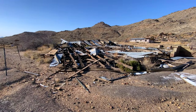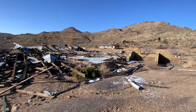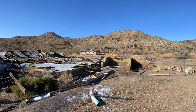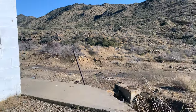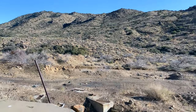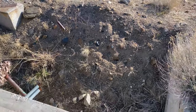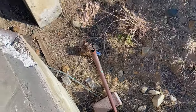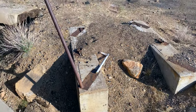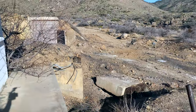And here's the other side of that workshop. So this will be the last part that we show, because this is where you get the most view. Not much else standing, a few little brick alcoves. Cinder block alcoves. We'll check out this little building first because it's in a very bizarre location. See a little concrete path. Drops over the edge. More pieces there. But that's the wash. It's strange.